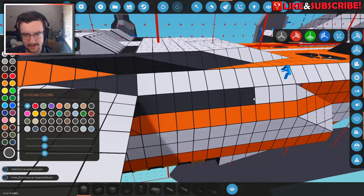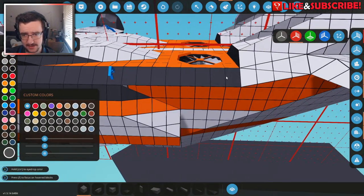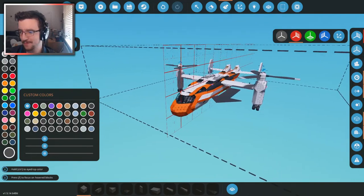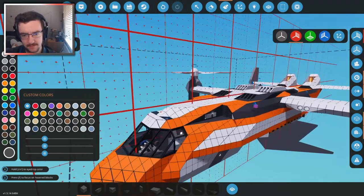Don't know how I'm feeling about this so far. So let me know in the comments, or let me know in the chat, what you guys think. What are you guys thinking of this current paint job? Can you make it into a jet-only type VTOL? It doesn't really work with the thing that we've got. The microcontroller.